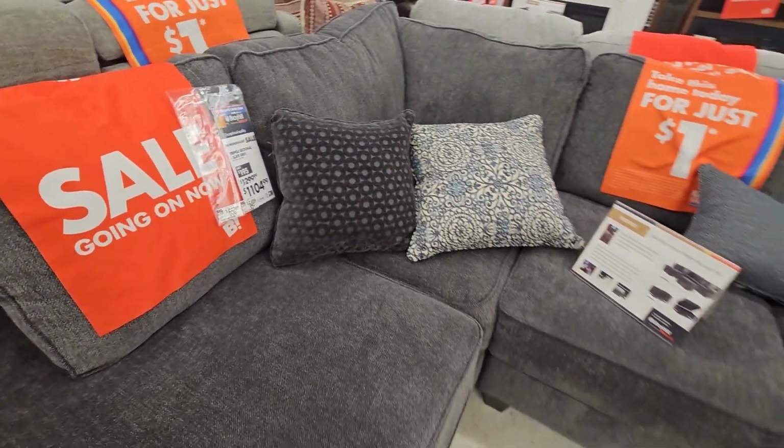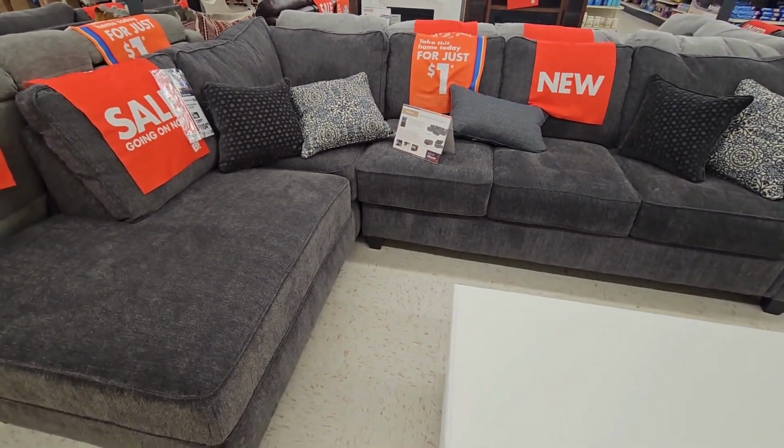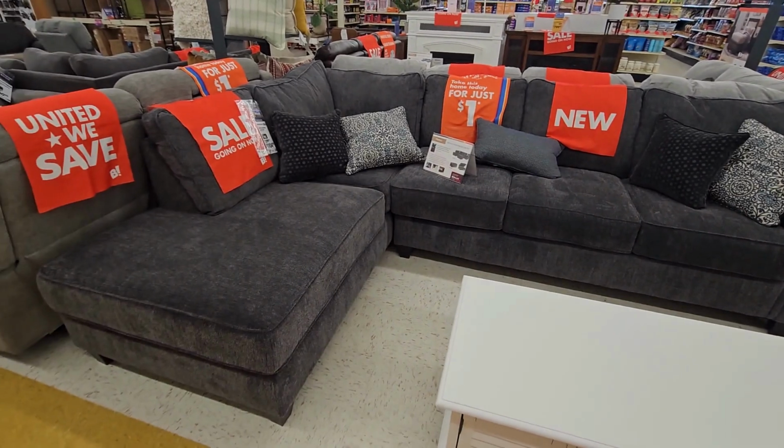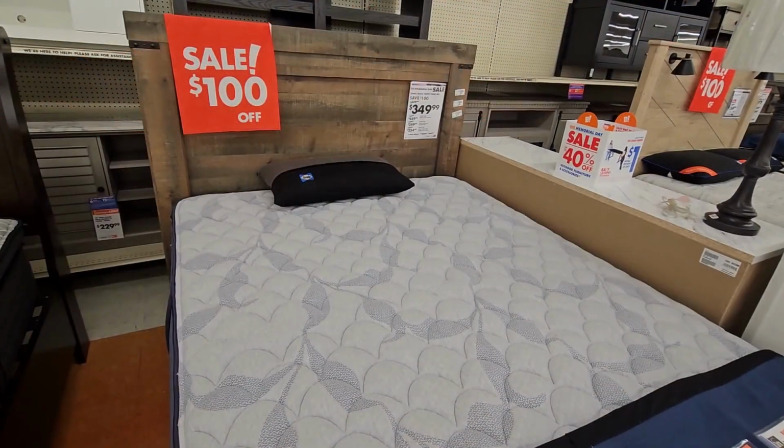But anyway, this dark charcoal, I'd call it, gray sectional, $1,100. That's a great deal for this huge piece of furniture. That's insane. I've seen these, again, upwards of $3,000, $4,000, $5,000 in Ashley Furniture, Raymour and Flanagan.